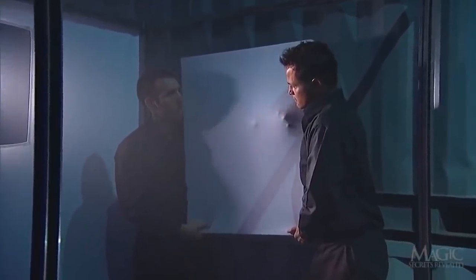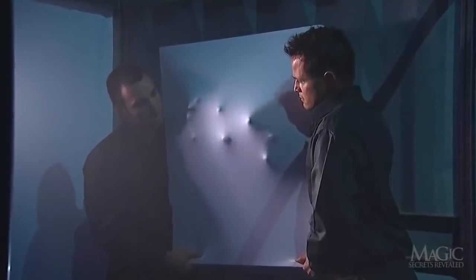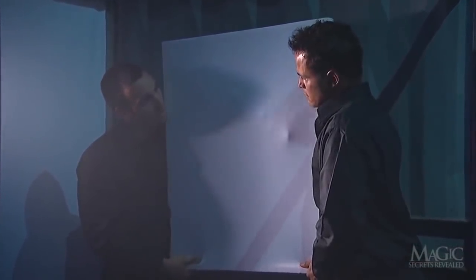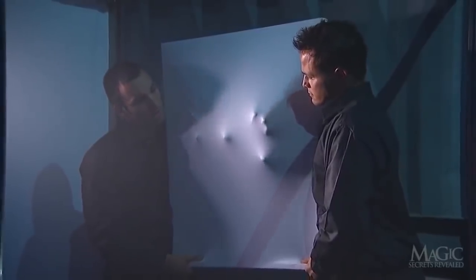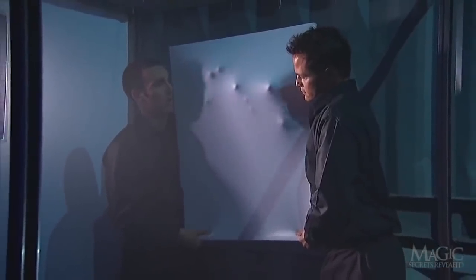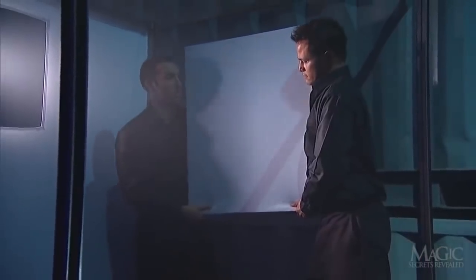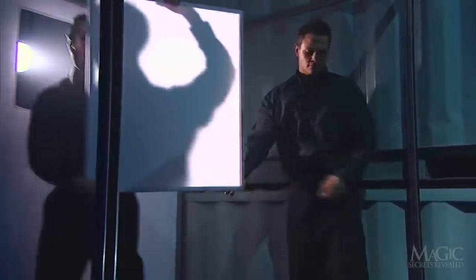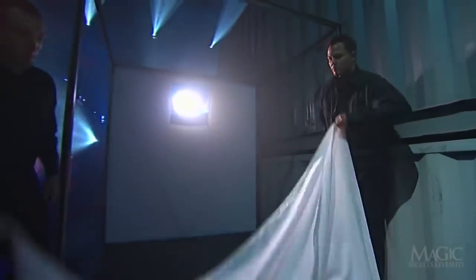What's this? It appears as though the magician is poking his hands through the fabric, desperately trying to escape from the steel. Or is it Houdini, back from the grave? This is getting creepy. Better let him out of there. The panel is removed, but there's no sign of the magician. Even creepier.